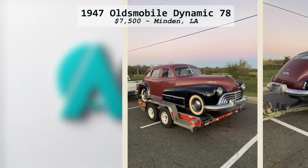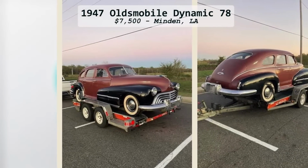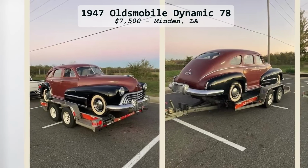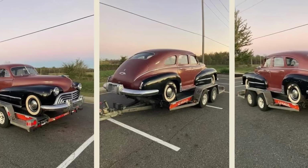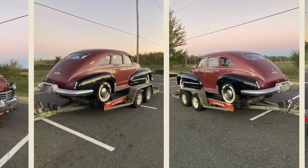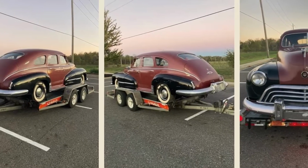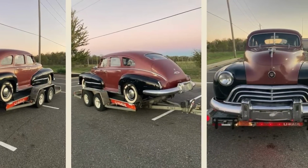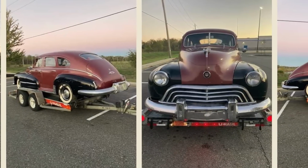Step into the world of classic automotive elegance with this stunning 1947 Oldsmobile Dynamic 78, a true gem from the golden age of cars. Priced at $7,500, this four-door sedan is nestled in Minden, Louisiana, offering a perfect blend of history and potential. Boasting a powerful straight-8 engine paired with a smooth hydromatic automatic transmission, this classic exudes timeless sophistication.